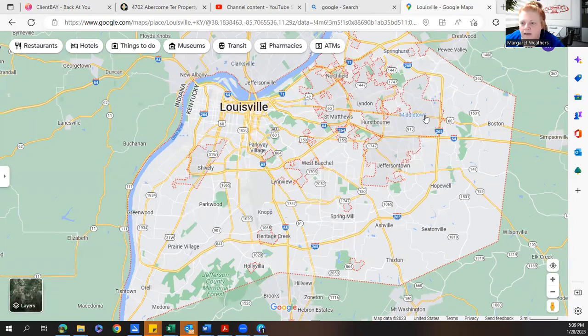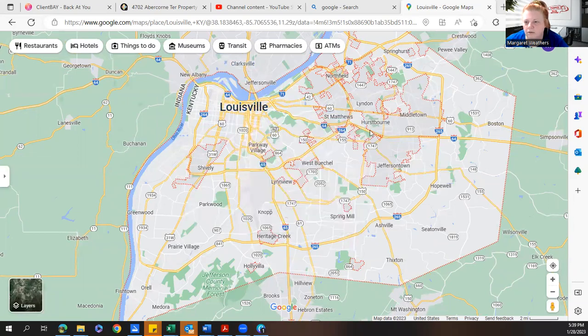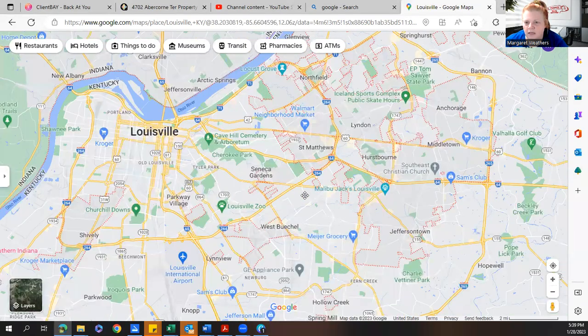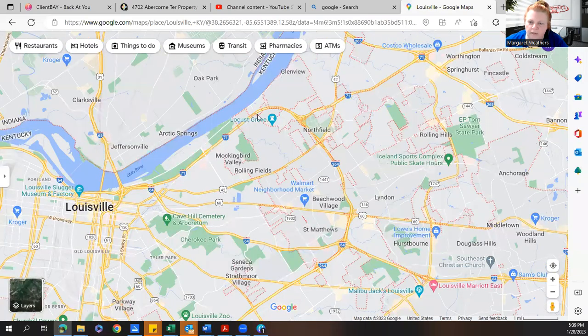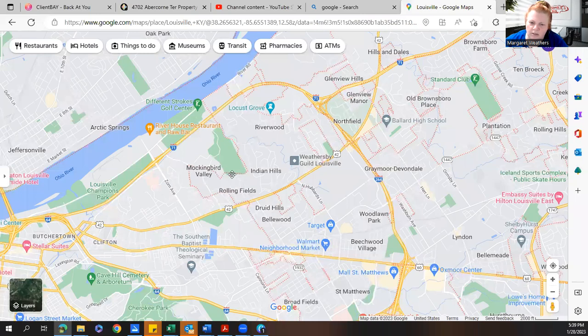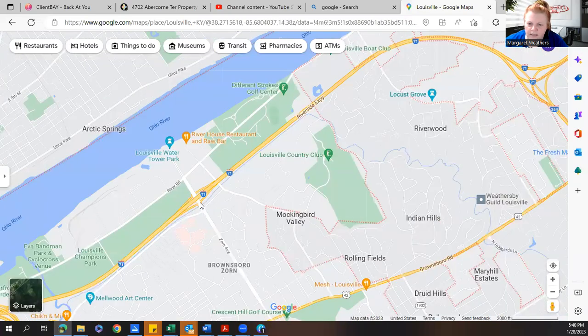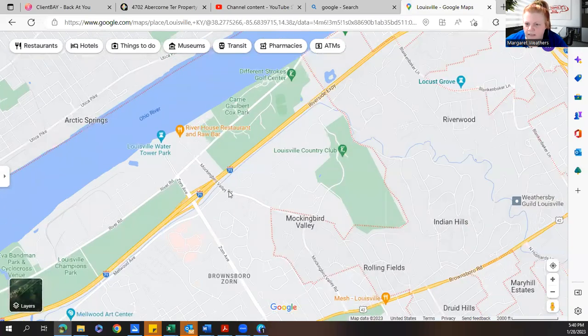Louisville and Jefferson County have merged some years ago. So when we say Louisville, we are talking about what is Jefferson County proper. Okay. So having said all that, here's downtown Louisville. And I'm going to go ahead and zoom in. And as you can see, this is Highway 71 coming out of Louisville downtown. And then you get to Zorn Avenue right here. And there's an exit right there.